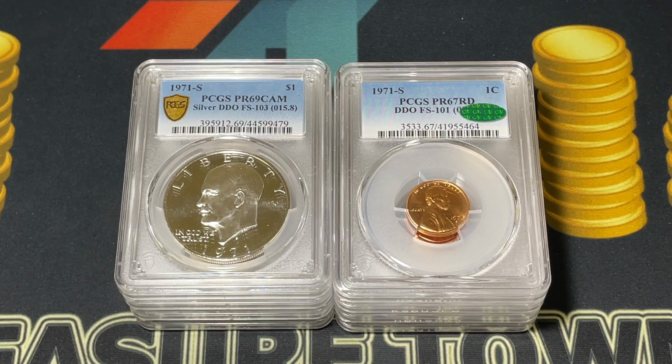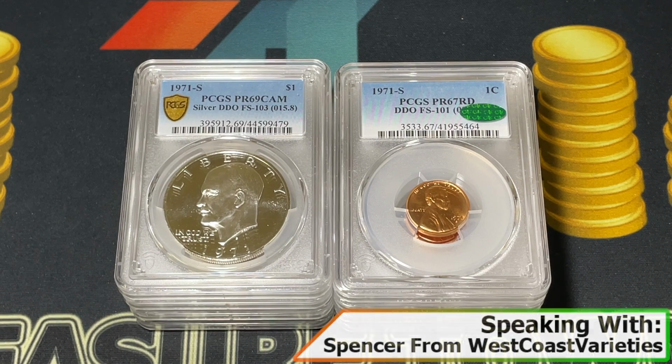I'm with Spencer from WestCoastVarieties, and we're going to be talking through some of his very cool modern coin variety finds, and lots of perspective being shared along the way. So I figure I'm here with an expert, and I'm excited to talk through what we're looking at and what he's found. And I'm always glad to be here.